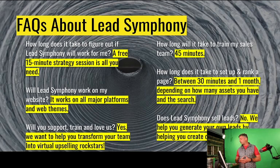How long does it take before you set up and rank on a page? Between 30 minutes and 1 month. Honestly, we've seen pages rank as quickly as a half hour. It depends on how competitive the searches you're looking for are, how many assets you have, and your wording on the actual page. All that stuff's important to Google, right?